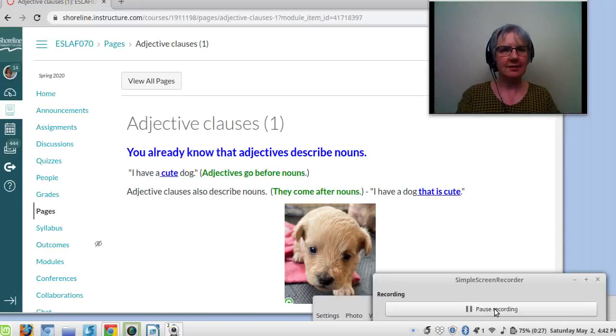So adjective clauses might go one page, might go 2 pages, okay? Adjective clauses are used to describe a noun. Adjective clauses go next to the noun they're describing, okay? Noun, adjective clause. Let's look at my example. I have a cute dog. There's Mariner. That's when he was 3 weeks old. Cute dog. Adjective clauses also describe nouns and they come after nouns. I have a dog that is cute.